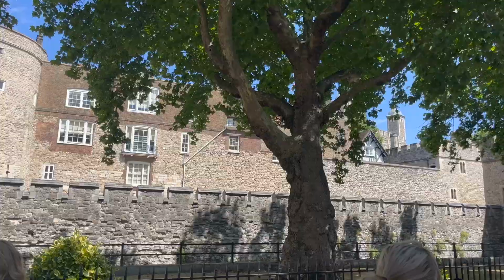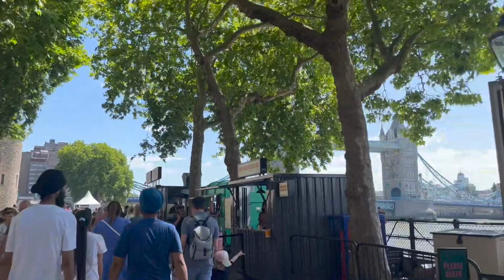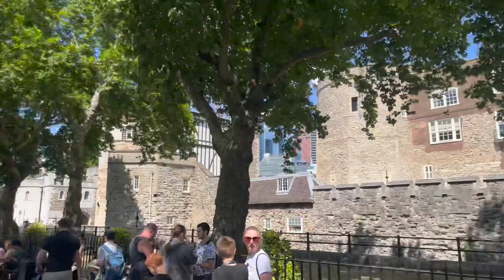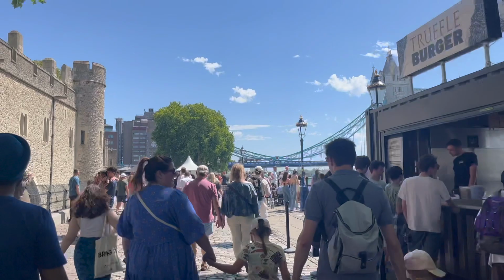We're going to the Tower of London, St. Paul's Cathedral, and Sky Garden, and I can't remember what else. We are at the Tower of London and there is the Tower Bridge. We're trying to get in, but there's a bunch of little food trucks and it's super nice and really cool. I don't think I'm gonna be able to film this either, but I'll take pictures if that's allowed. There's the Tower Bridge.